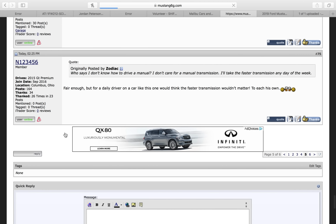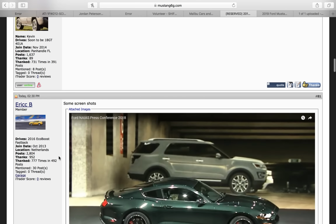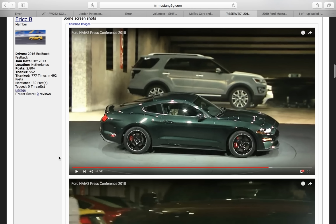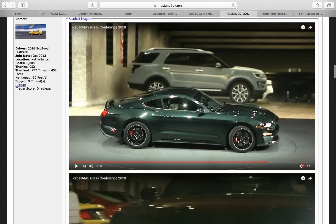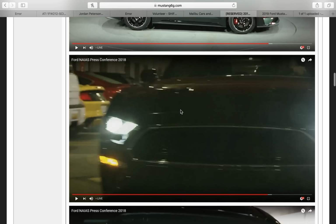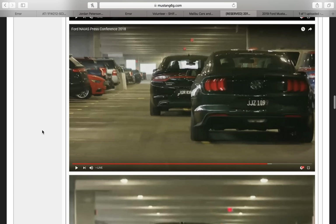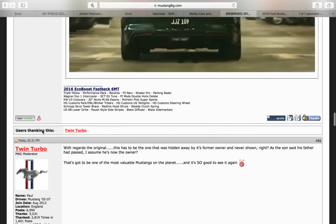Let's see if there's any more posts, as we're doing this video, people are uploading stuff. It's gone crazy. Yeah, I took a video too, but none of it turned out that well. They drove the car out, and they did a little video where they were doing some burnouts and stuff. It's pretty cool. Pretty cool video.